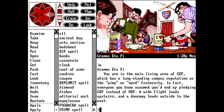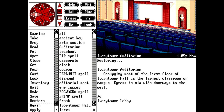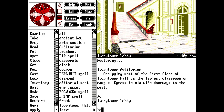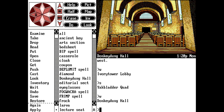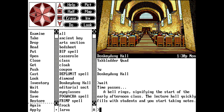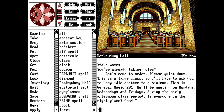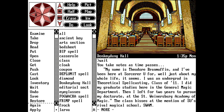Grandma ate a pie. Okay. South? Yak bladder quad. Let's try west here. Donkey dung hall. Wait. Oh. Okay, I guess this is the right class. General magic. All right. Wait. Okay.